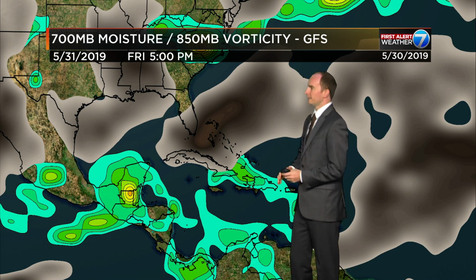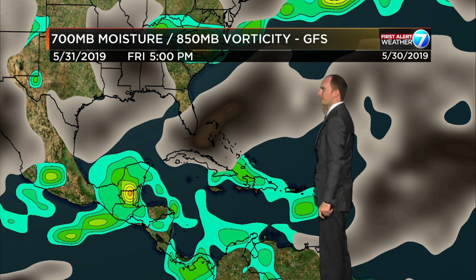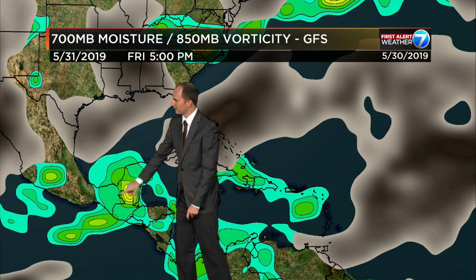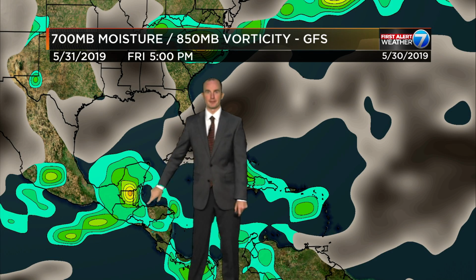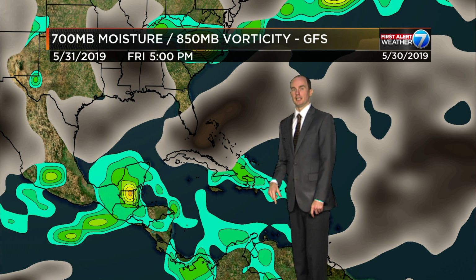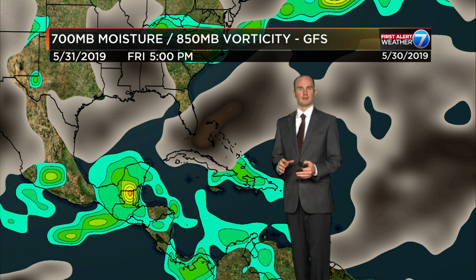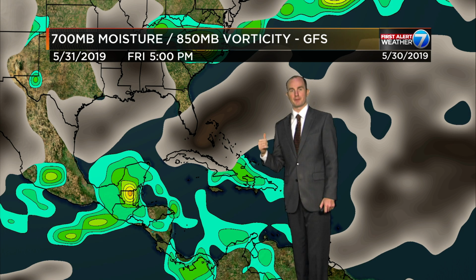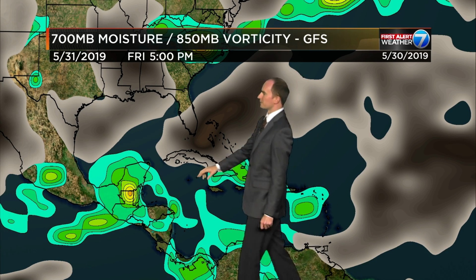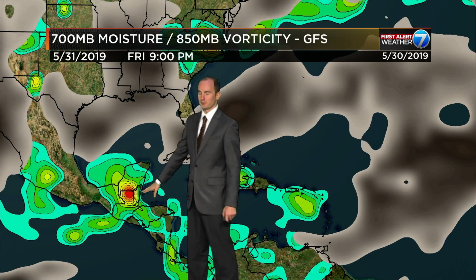All right, great. We cleared out like half of the area out here. So then you start looking at these bluish, greenish, yellowish, and orangish areas. That's areas of low-level vorticity, low-level spin in the atmosphere, and that spin is due to a localized area of lower pressure. When we look out into the tropics, that's always what we're looking for, areas of low pressure. Well, this one's parked over the land, so we don't have to worry about that one as much.